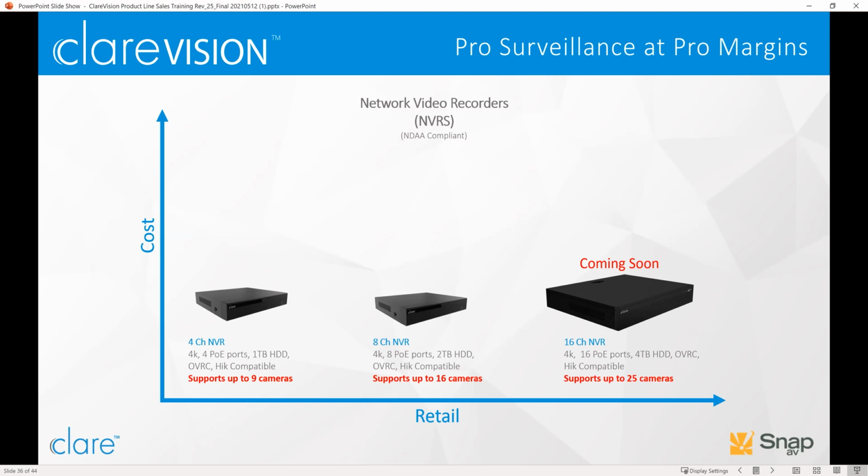It does have 4 ports internally for hard disk drives. Each one supports up to 8 terabytes. It does have a SATA port on the back as well. It ships, this does, and those are what they ship with. The 4-channel ships with a 1, 8-channel ships with a 2, and a 16-channel ships with a 4. All of them support up to 8 terabytes per port.